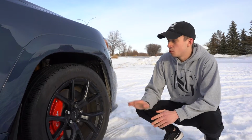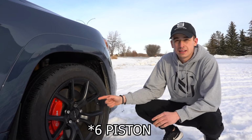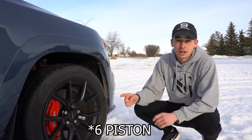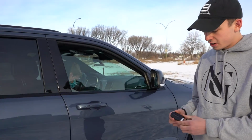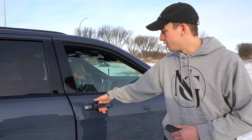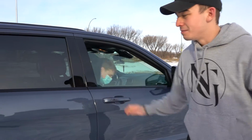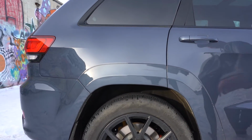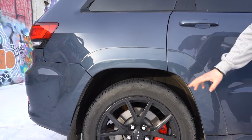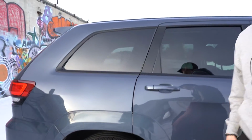So on this Jeep, we have 20-inch wheels all the way around, and on the front here we have 8-piston Brembo brakes, and on the back we have 4-piston Brembo brakes. And moving up here, we have keyless entry as well, so if you have the key in your pocket, you can just put your hand in there and the car will unlock. So, moving back, we got these fender flares that stick out just a little bit. They're built into the car and they compensate with the wheels being 295s on the rear for a wide stance to give it that aggressive look.